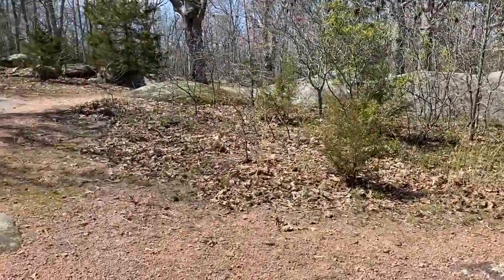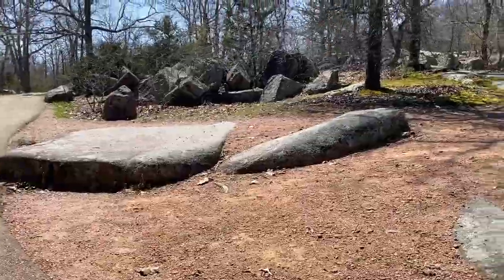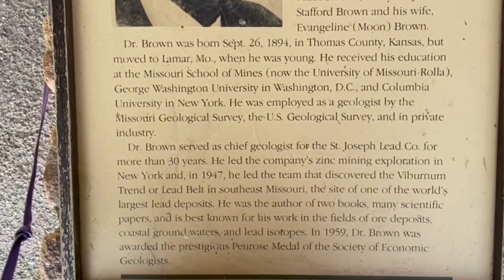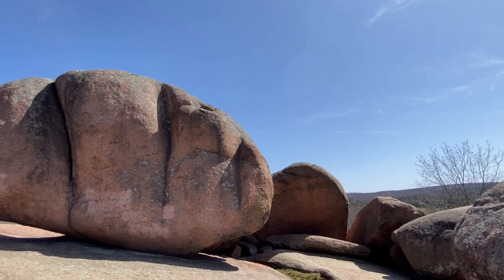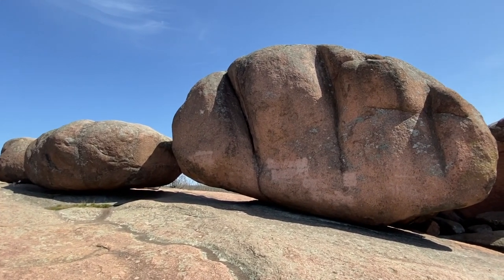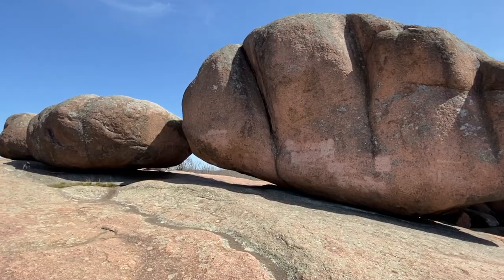This place wouldn't even be a park if it weren't for a guy named John Stafford Brown. He spent most of his career as the chief geologist for the St. Joseph Lead Company, and in 1966, he and his wife, Evangeline, donated 120 acres, and that became the park. The place gets its name, obviously, from these rocks, but it was mainly the fact that the main cluster of boulders looked like a train of circus elephants. And in fact, the largest one has been named Dumbo.